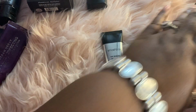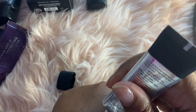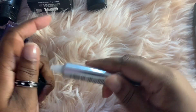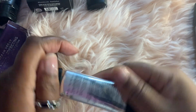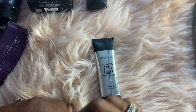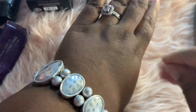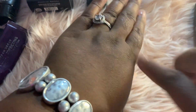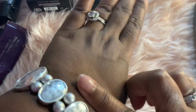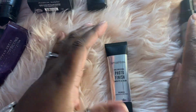Now, I will tell you, I'm not going to say I wasn't pleasantly surprised with this. I think I have to get used to this if I'm going to keep putting this in my collection. It feels like silicone. Like, for real. It's not sticky. It really feels like there's something in there. It's not too mattifying, but I do like that they have these options, okay?